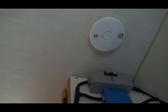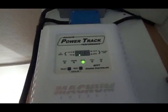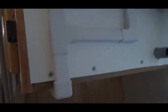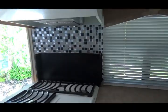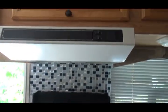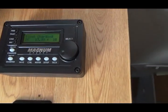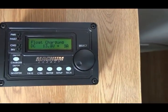The solar charge controller is mounted on the rear here. That is a Magnum PT100 solar charge controller. The other components are going to be under the mattress, and we will show that stuff after once we dismantle the bed. And the ARC 50 remote control is over here for the charge controller. So everything's currently charging. Float, it's pretty full.